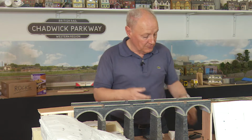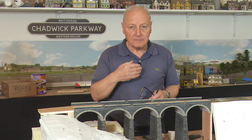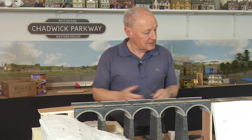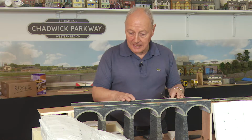That show, which takes place on the 22nd of June, is not an exhibition as it were, it's more of a club layout. So the standard of work is not quite as good, or you could say a little bit lower, but we try to encourage our own modelers, because we can't all be perfect modelers. We all learn from each other, which is what the hobby is really all about. So that's the future of this piece here.